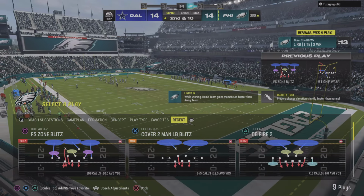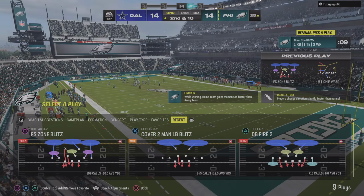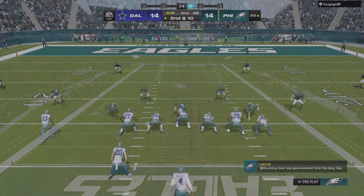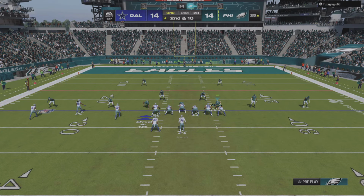Now they've got to continue to ratchet up the intensity a couple more times and get off the field before giving up any more yardage. An incomplete pass leads to 2nd and 10 from the 25.